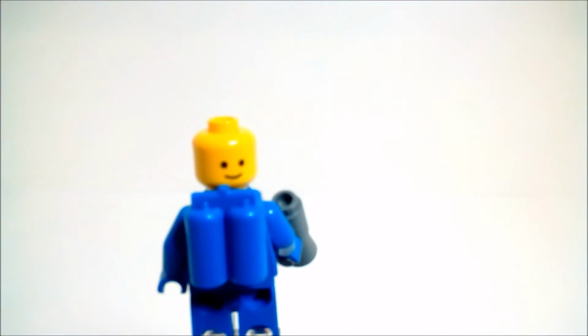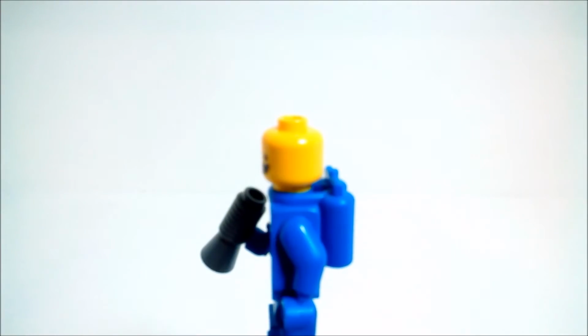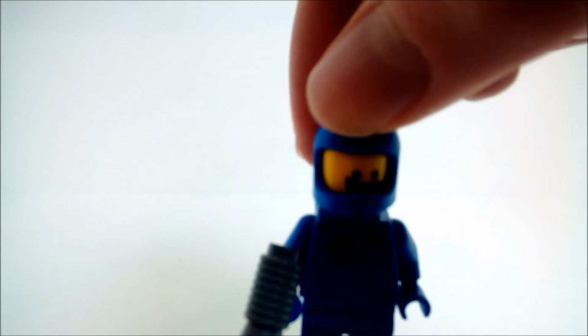Whoops, took him off the stand. That helmet's not coming off. But his alternate face is the classic smiley. So this figure is just so cool, so simple. It's just great.